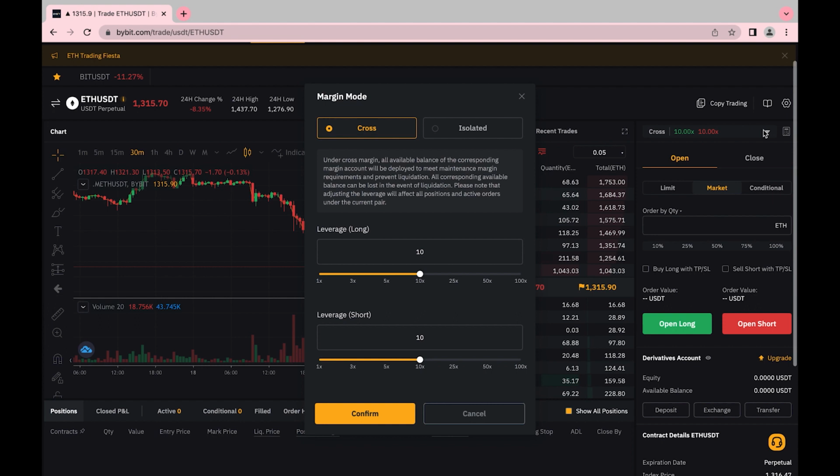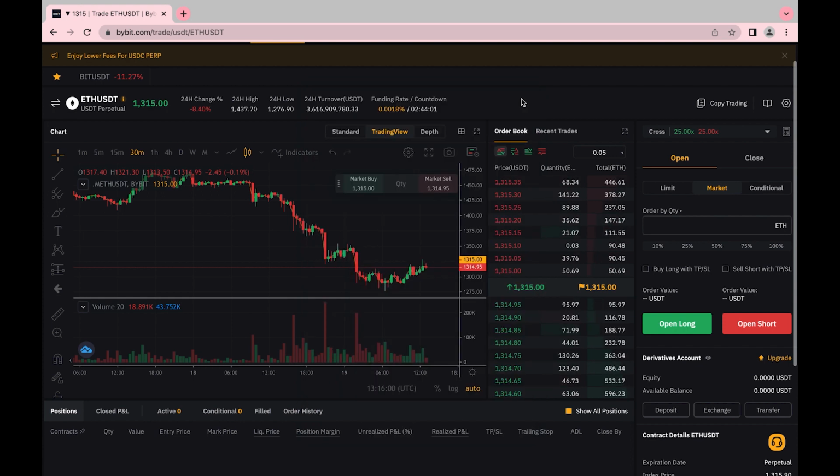Let's pay attention to this top part that helps you choose your margin mode. I choose 25, even though it's not recommended. Take your time, make some calculations, pay attention to that. That's really important. You can always check it on the top.